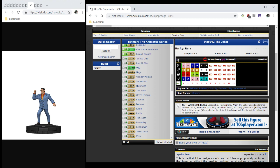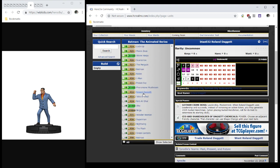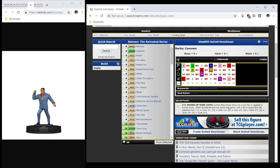And it's so fun. I made a team that had just all crime bosses, and it would just be like every turn I'd have like 4 or 5 rolls, because Roland Daggett is 35 points with that, so I'd run multiple of him and just generate a ton of suited henchmen and just be like, carry, okay, range combat expert, okay, blades, okay. It was crazy, and it wouldn't work without this piece.